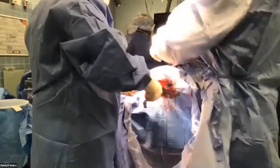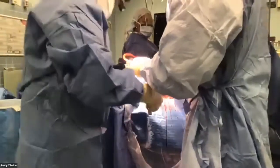I want to take a heavy pickup as well, just to get this whole range out of here.